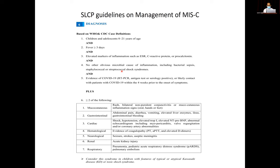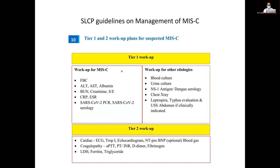In that, he was having fever for more than 3 days, and he was 6 years old. Clinically, mucocutaneous-wise there was a red eye and red lips, and gastrointestinal-wise there was severe abdominal pain. So we went ahead with the tier 1 workup: full blood count, ALT, AST, albumin, blood urea, creatinine, electrolytes, CRP, ESR, and COVID antigen, which on admission was negative, and we did a COVID antibody. To rule out sepsis, we did blood cultures, urine cultures, UFR, and chest x-rays.